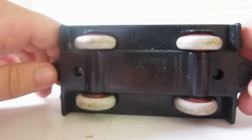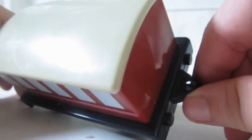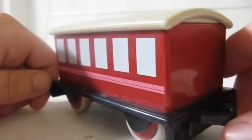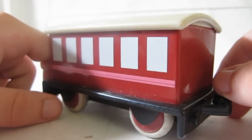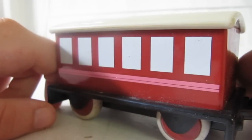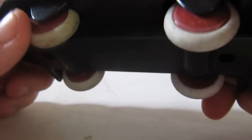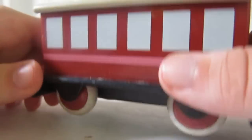A carriage. I believe this is Spencer's special carriage. This actually has more detail than the engines, which is surprising, really, isn't it? But this actually looks pretty good. I'll show you how it couples together in a minute, but let's just check the date on this one, because this one will be later, I'd have thought. 1996. Well, it can't be Spencer's carriage, because he wasn't about then. I was going to say it was Gordon's special carriage, but that didn't come out till 98, did it? In Gordon and the Gremlin. I think this is just meant to be an express carriage. Cream roof there. Some dirt on the wheels, but no chewing or anything.